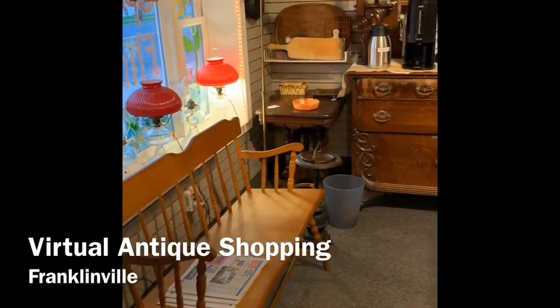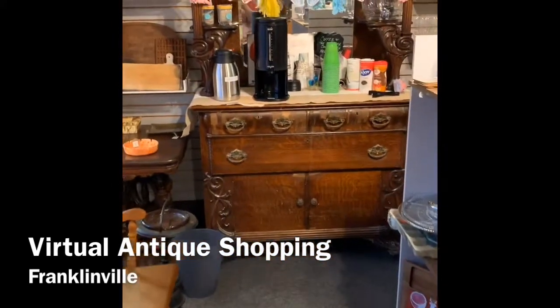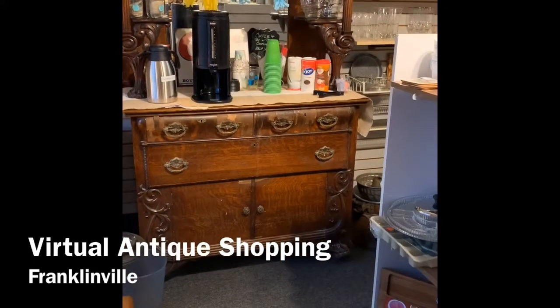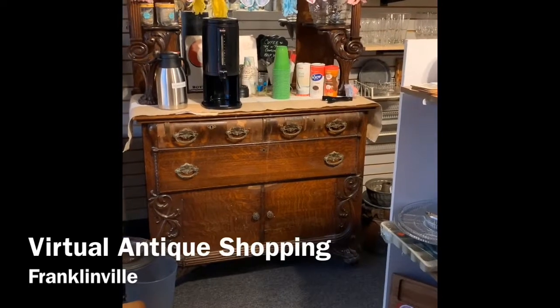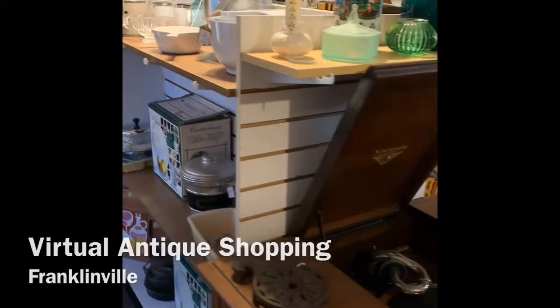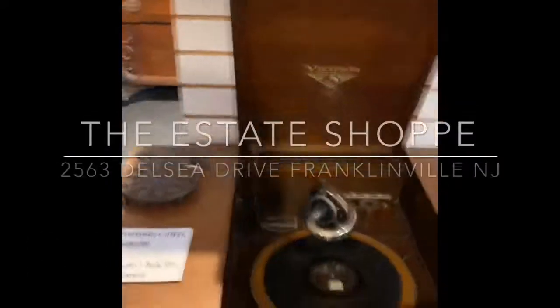This is our porch. On the weekends, it's been a little slow, so we haven't had it, but generally on weekends we have coffee and tea and refreshments for you. The porch, we have a lot of the kitchen items.